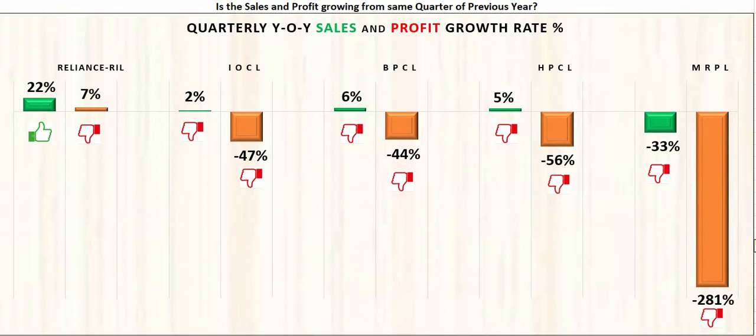So what we have done here is we have analyzed the growth rate in profit over the 5-year period, and the growth rate in sales over the period of 5 years in the previous graphs. Now we are looking at the very near term or short term picture as to what is happening in the company based on quarterly analysis.